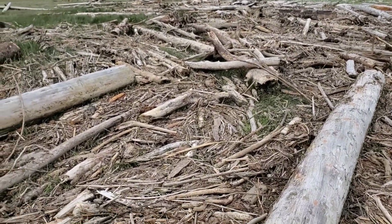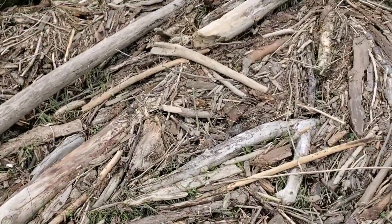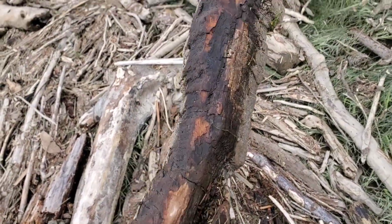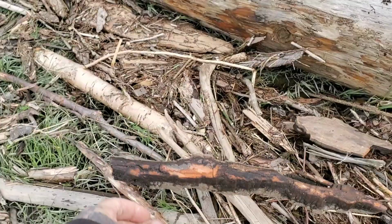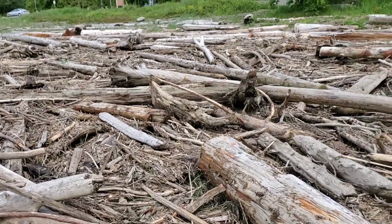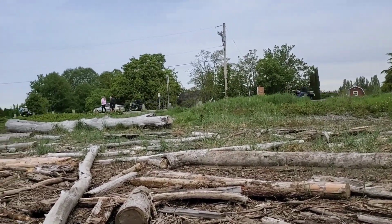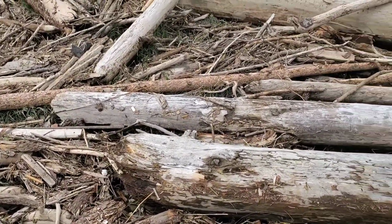Okay, so I'm going to keep going through here. I don't want to bore everybody, if any of you are still watching this video at this point. But yeah, here's bark. It's a pretty nice piece, a little bit small. Maybe I'll find another monster piece in here. Lots to go through. Okay, so here I am, still plugging along. Haven't found any major treasures yet.